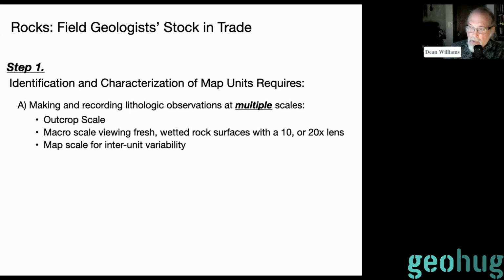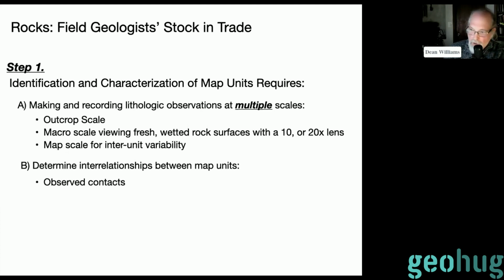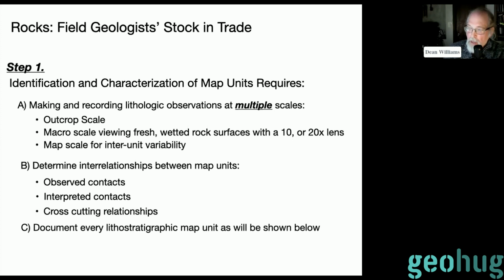Also, you need to map scale for inter-unit variability. I have an example of that in a minute. Then you have to determine the interrelationships between your map units. These are obviously observed contacts, but you also have inferred and cutting relationships. Then you document each of your lithostratigraphic units. There's an example down below on what that looks like. And then you construct your stratigraphic column.